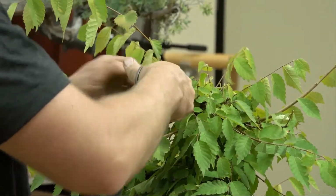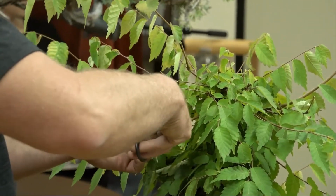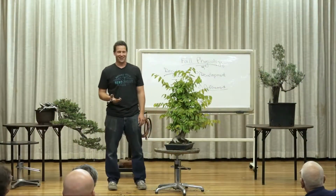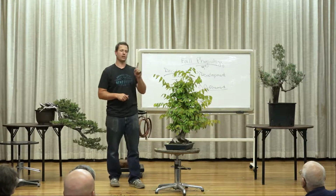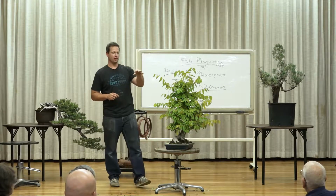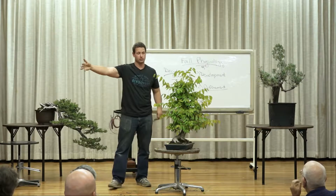All right, Theo, what do you got? Well, this might be a dumb question, but what's the point of snipping the leaves in half if they're just gonna fall off anyways? Right. Exactly, right? Didn't you say it was deciduous and those are going to fall off? Absolutely, absolutely. Now, when are they going to fall off? Yeah, like November. Right, so we're in the 3rd week of September. We've got till the last week of October or 1st week of November.